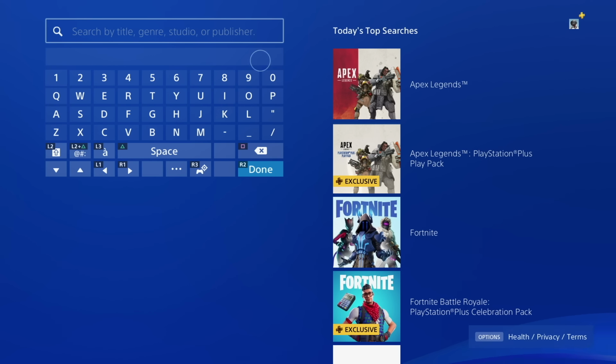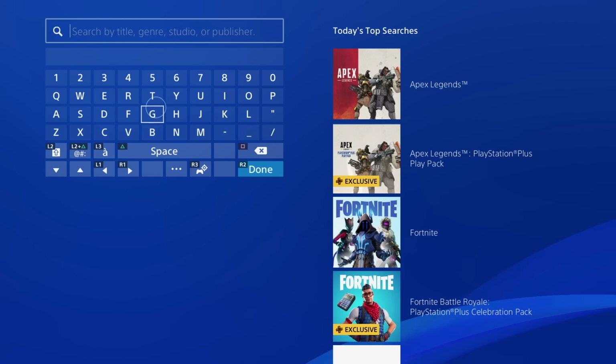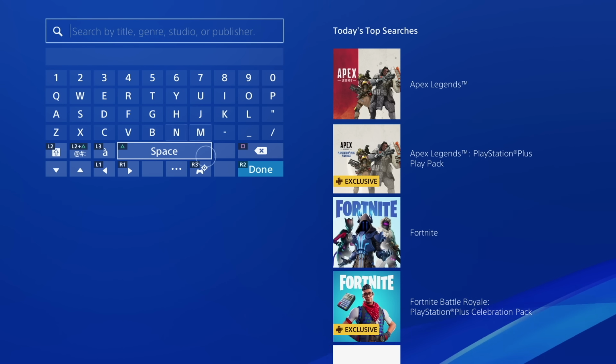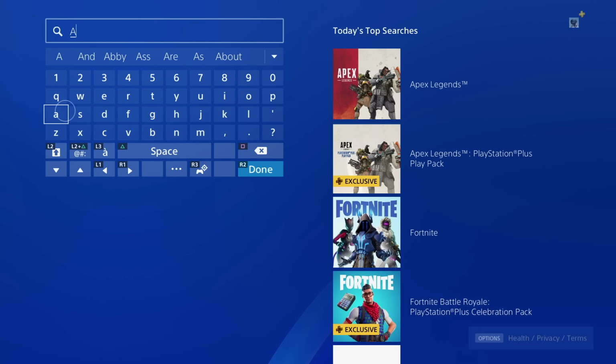Finally, as far as these small tips go, if you're on the on-screen keyboard and you feel like using a different way to input than the touch screen or the regular plain old D-pad button selection, you can also use gyro input.